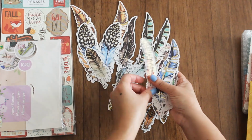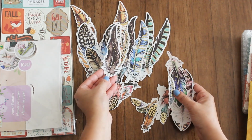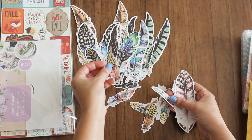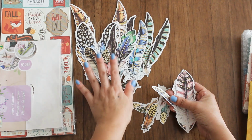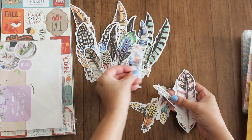I love this. My daughter Emmy has a collection of feathers. Like, we have a lot of wild turkeys that walk around our area, so we have peregrine falcons. Can't talk.